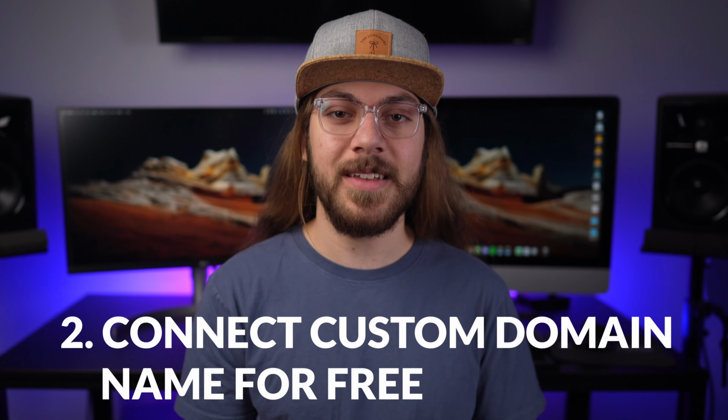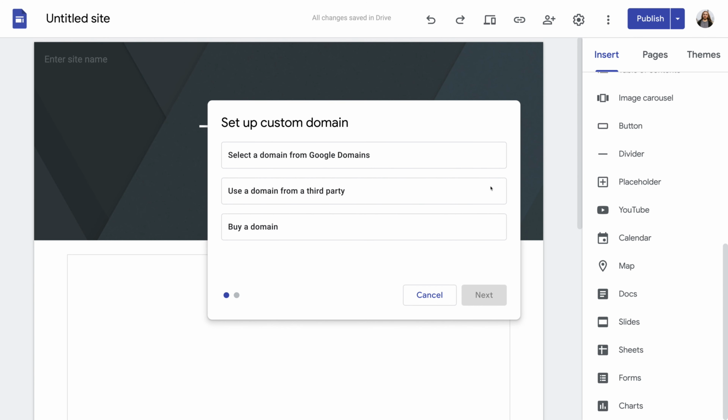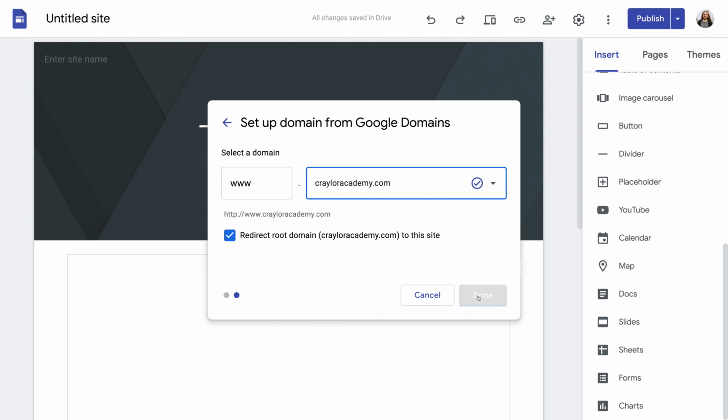The second thing you need to know before using Google Sites is the fact that custom domain names can be connected for free. Yep, that's right. No dealing with the sites.google.com URL unless you prefer it. You can connect your own domain name from any registrar, or you can conveniently purchase a domain from Google Domains and have it automatically connected to your website. Furthermore, Google doesn't display any ads or any made with Google Sites disclosure in the footer, which is pretty surprising considering Google Sites is absolutely free.